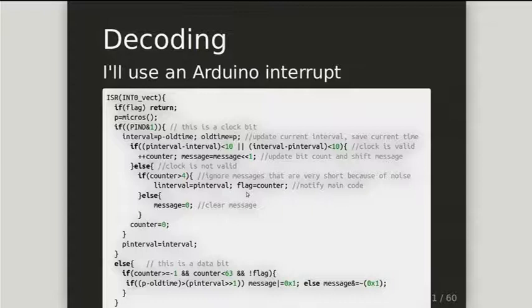And if we have a data bit, this right shift here is the same as a division by 2. So we have our clock period here, and we divide that by 2. If the current time is more than that, then it's a 1, and if it's less than that, then it's a 0. I'll give you a link to this code later on, if you want to look at it.